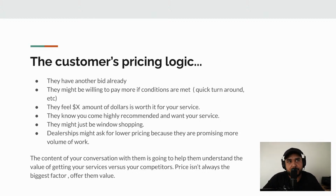Now, when it comes to dealerships, they might ask for lower pricing, and that's just because they're always going to say, "Hey, you do this for like 75 bucks," which I've had dealerships do before.